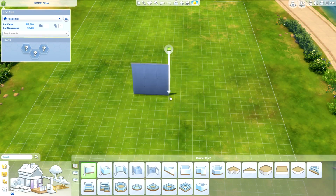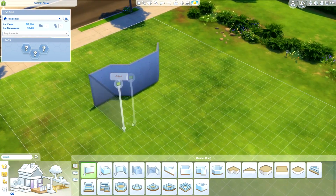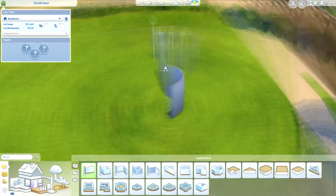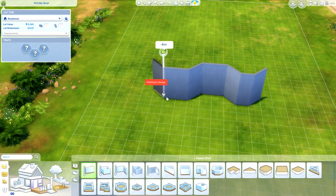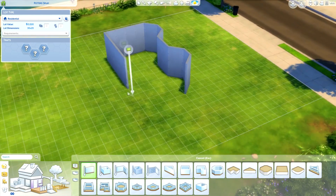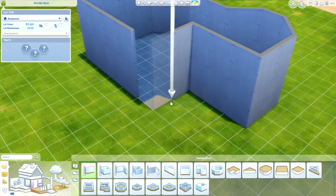Okay guys, so you may or may not have heard of the 10K Simoleon Challenge. Basically, the rules are you have to build a house for under 10,000 simoleons, and the lot value does not count towards that. So technically, the lot value at the top should not exceed 12,500. I keep it open the whole time for you guys to see.